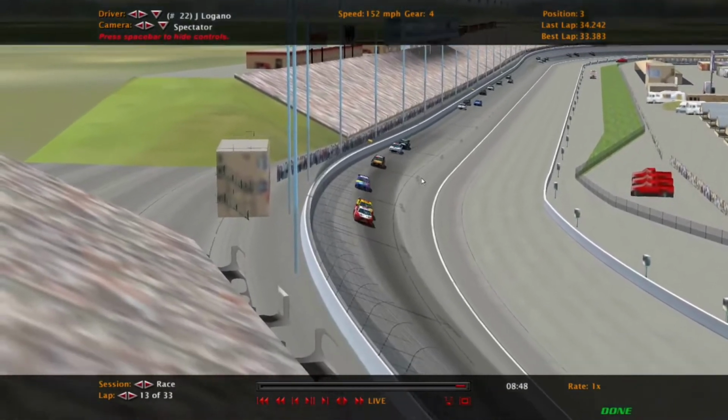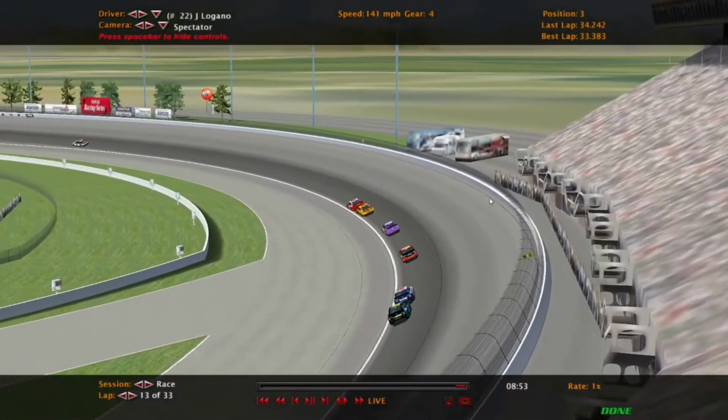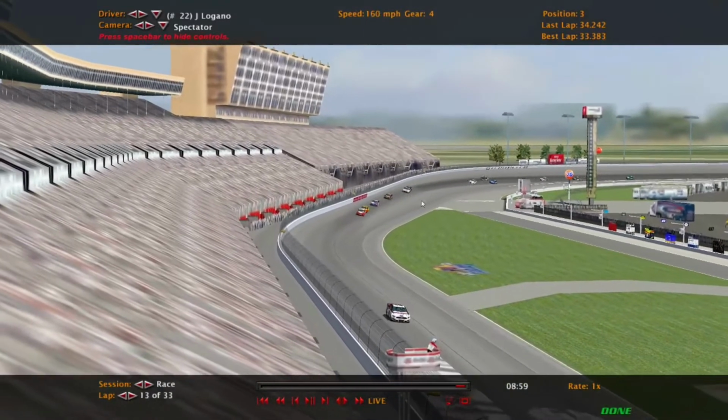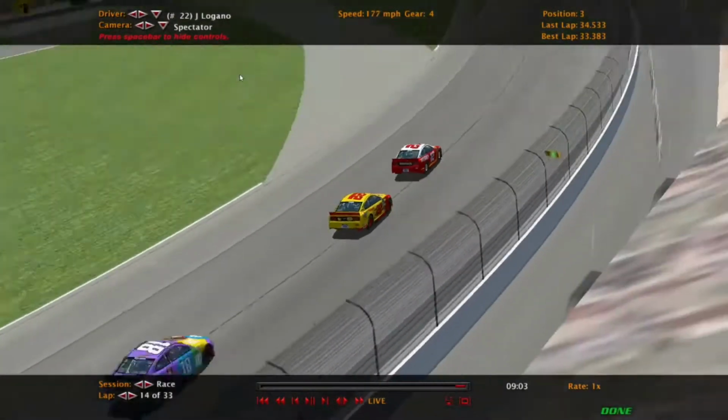We're not seeing any huge gains coming from the 12 or the 22. They're the only ones who are running 34.2s with the 18. Yeah, so it seems people can match speed with Keselowski, but they cannot gain on him. Maybe lap traffic will come into play, though.